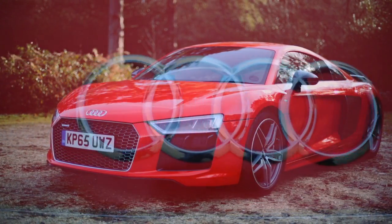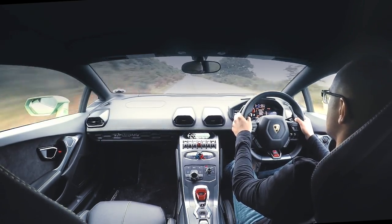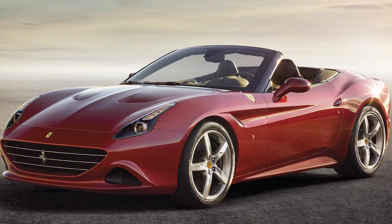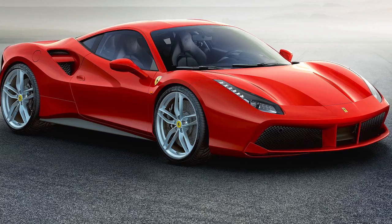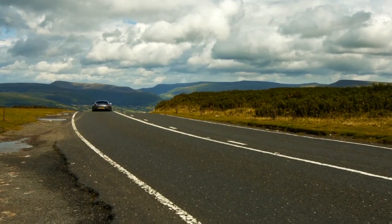Now here's the rub. The R8 and the Huracan, that shares some of its bits with, are becoming something of an oddity. While neither have a manual, both have mid-mounted, naturally aspirated V10 engines. Look at Ferrari, it's just gone turbocharged. It's got its California T for turbo and 488 GTB. The new 911, that's gone bi-turbo, and the Merc AMG GT has 2 turbos on board as well.